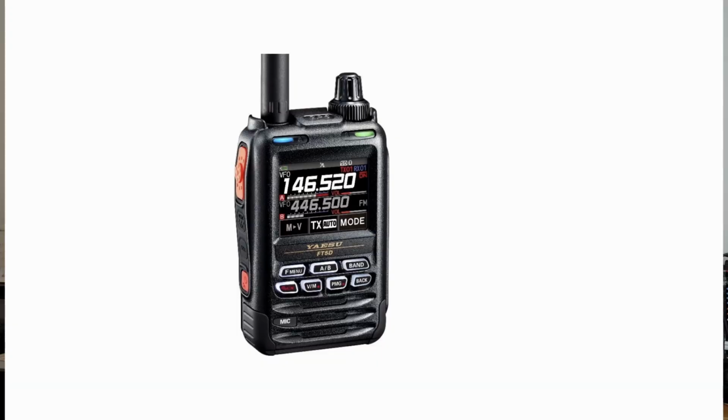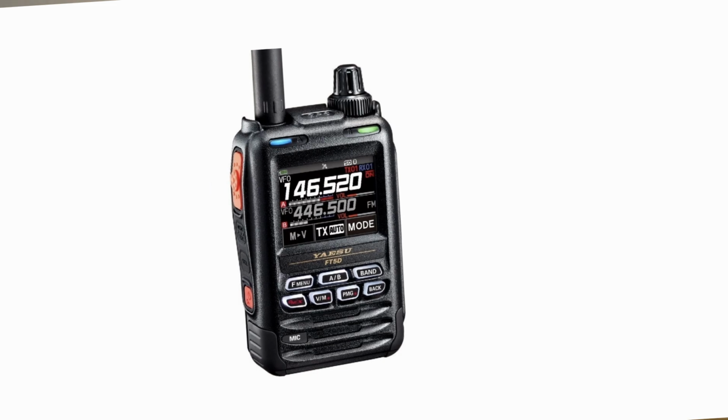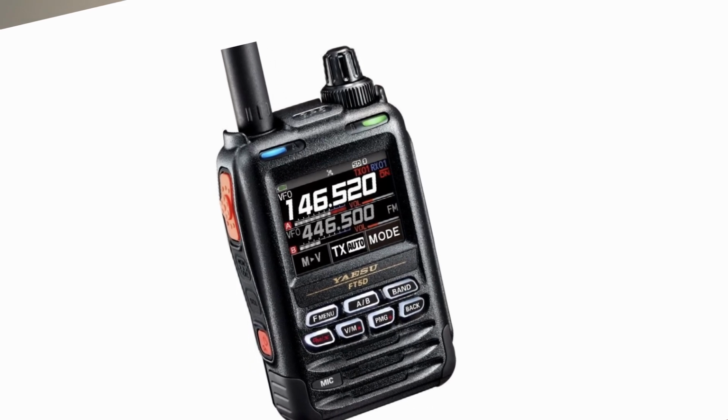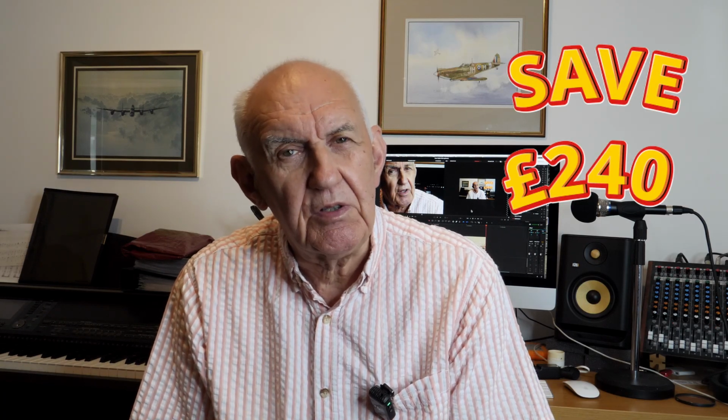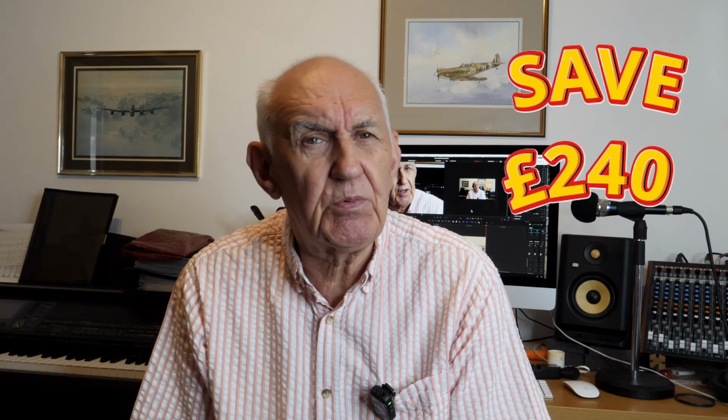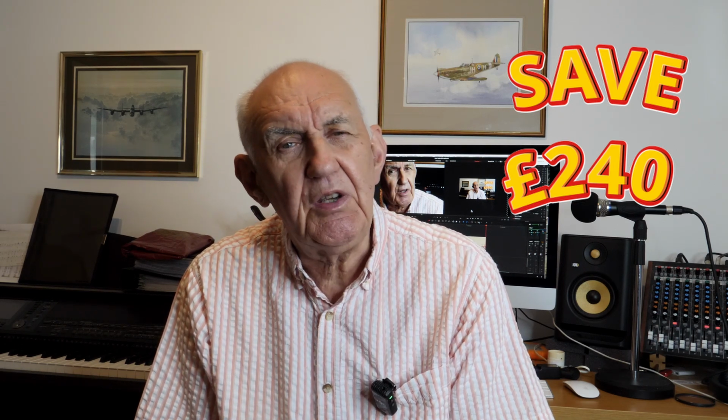The FTM 510. And finally, Yaesu's lovely handheld, the FT5D. A lovely handheld which is both, again, analogue and digital. And on this transceiver, you'll save £40. It's a great transceiver to carry around with you, keep in touch with all that's going on. The FT5D. Oh, and I should mention, there's some bundled deals on this transceiver. We're getting low on stock, but check it out.